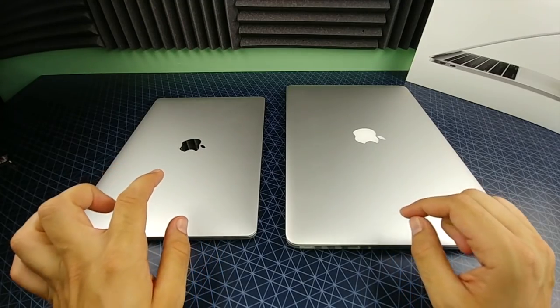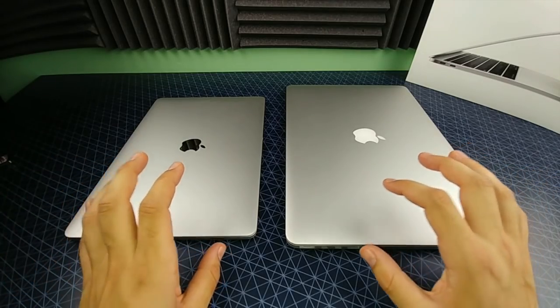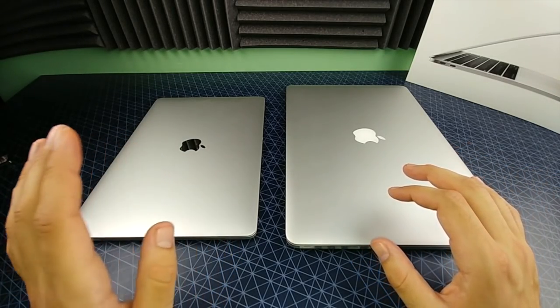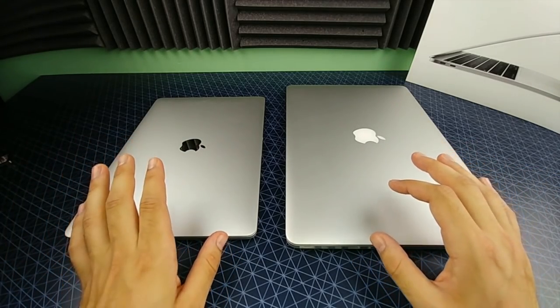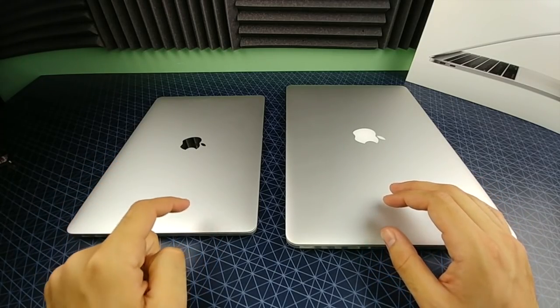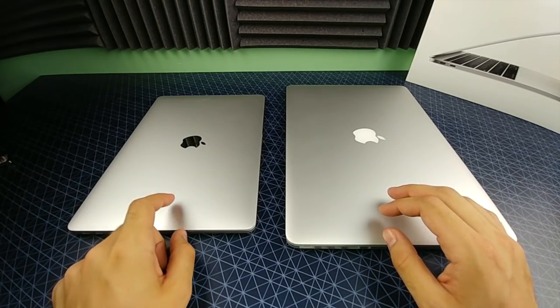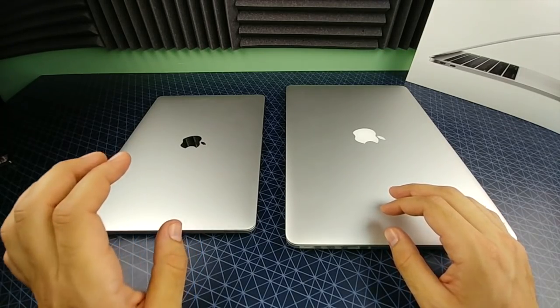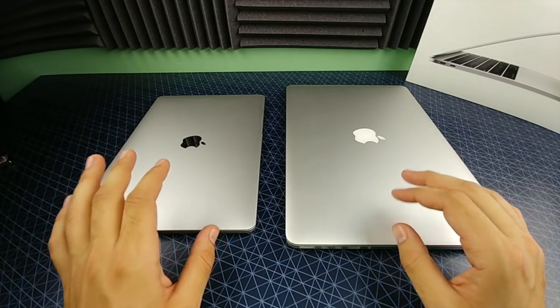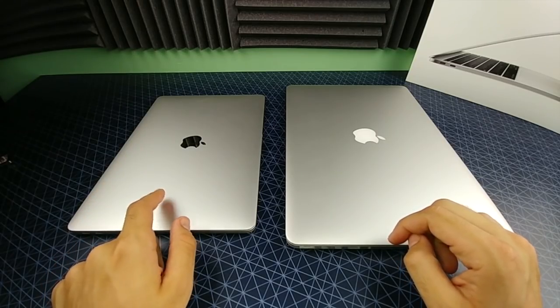But when you do compare this one to this one, it starts to feel like a tank. So if you're buying for lightness, definitely get the MacBook Pro 13. However, I do want to mention that if you are in the market for a 13-inch laptop, this is not the lightest laptop you can get. It's still got some weight to it, so keep that in mind. This is no iPad even. So if you want the most portable Apple computer, you might want to look at the iPad Pros because they're definitely a lot lighter than the MacBook Pros.